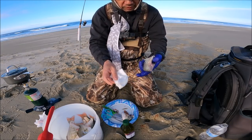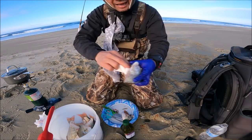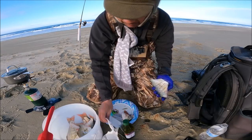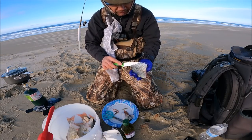My rice is still doing good. I'm gonna get some paper towels. I'm gonna take off the black stuff. I'm not sure what that is. You guys know? I'm working against the wind here. I gotta hurry, because the wind's gonna pick up.